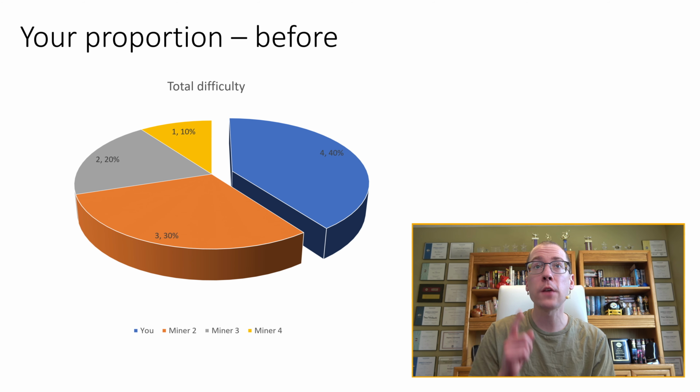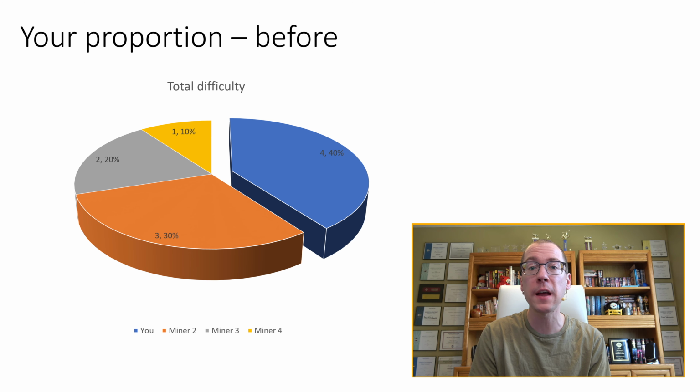There's you, who as you can see has submitted 4 difficulty in total. There's this second miner, miner 2, that has submitted a total difficulty of 3. A third miner that has submitted a total difficulty of 2, and a fourth miner with a total difficulty of 1. And therefore, you can see the percentages. Here, you have submitted 40% of all the work for this round. So even though we don't know when the next block is going to be found, if a block were found in the next share, you would earn 40% of that block's rewards.